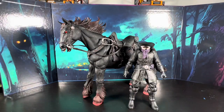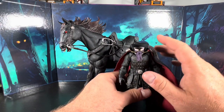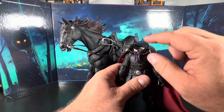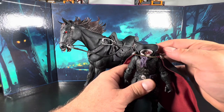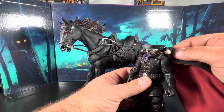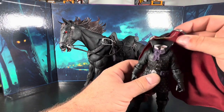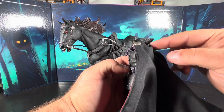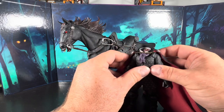Let me get his cape back on here. And if I could just recommend something while putting the cape on, try not to put the cape on with the clasp side on first and then try to tuck it over with the cape over this. Put the cape on going this way first. Put the cape going underneath first because there's more ground to gain going that way. And then that should just slide right over. You don't want to force it.